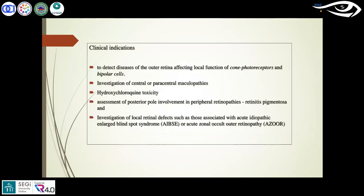So when do we do this multifocal ERG? It's indicated to detect diseases of the outer retina, which affects the cone photoreceptors and the bipolar cells. And it is also used for investigation of central and paracentral maculopathies. Since this stimulus falls in the central retina, it gives you the function of the central retina and mostly the maculopathies. And it's a cone photoreceptor derived result.